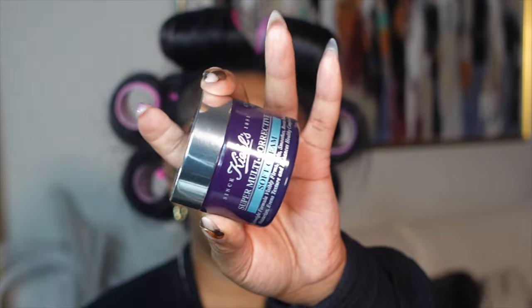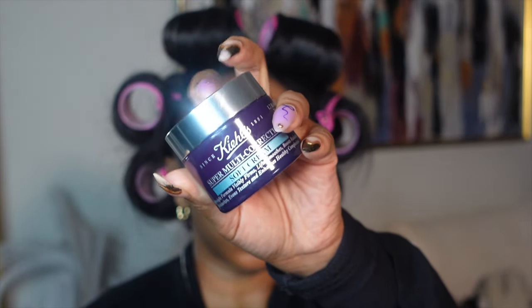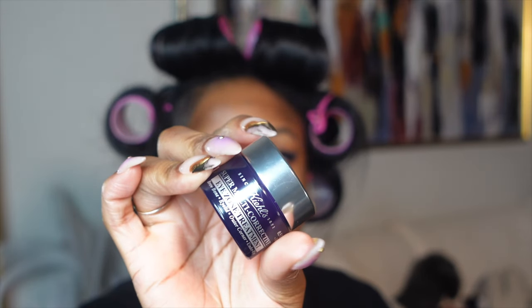I then like to use this soft cream from Kiehl's Super Multi Corrective line. This is a very lightweight cream. So if your skin is more so on the normal side, this is like a perfect cream to apply. I'm just gonna use some eye cream underneath my eyes because your kindred definitely needs eye cream. This is also part of the Super Multi Corrective line.